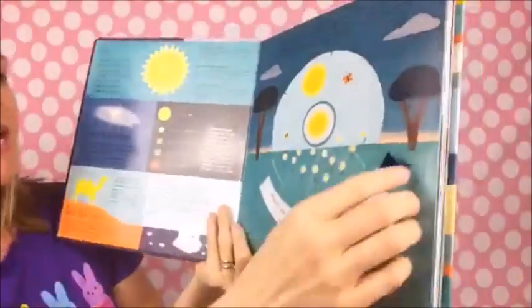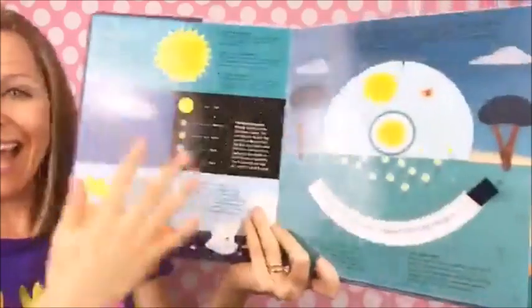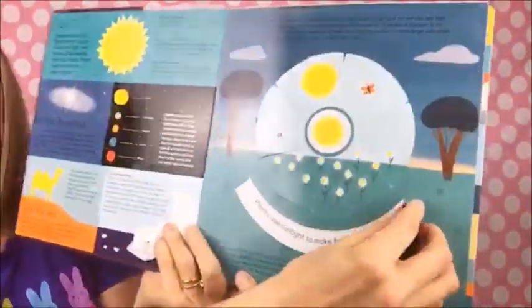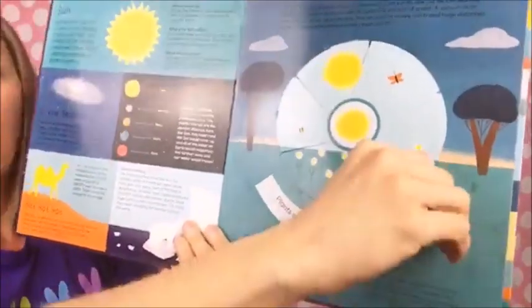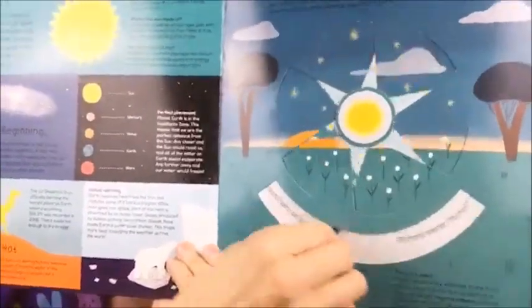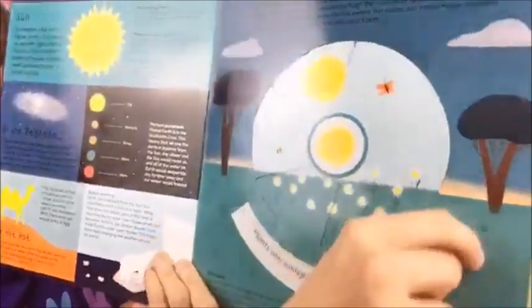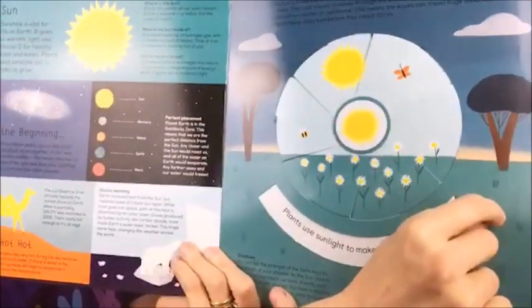All right, so let's look at this really cool thing. Besides that, this is really cool. Okay, plants use sunlight to make food and oxygen. What happens when we do this? It's nighttime! And it says plants need the sun to survive. Let's do that again. This is so cool, you guys. One more time. Ready? Real close. It's just cool to do. Okay, let me see. There was something else I wanted to mention.